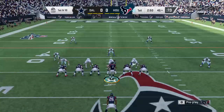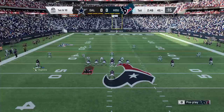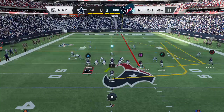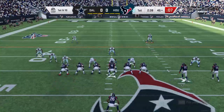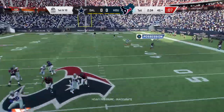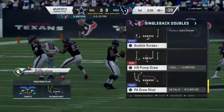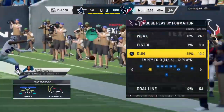So from Cowboy territory now, here's 1st and 10 at the 45-yard line. Now it's Watson. Looking right sideline, but it's incomplete. He was looking to get it to his running back, Lamar Miller. That'll bring up 2nd down.